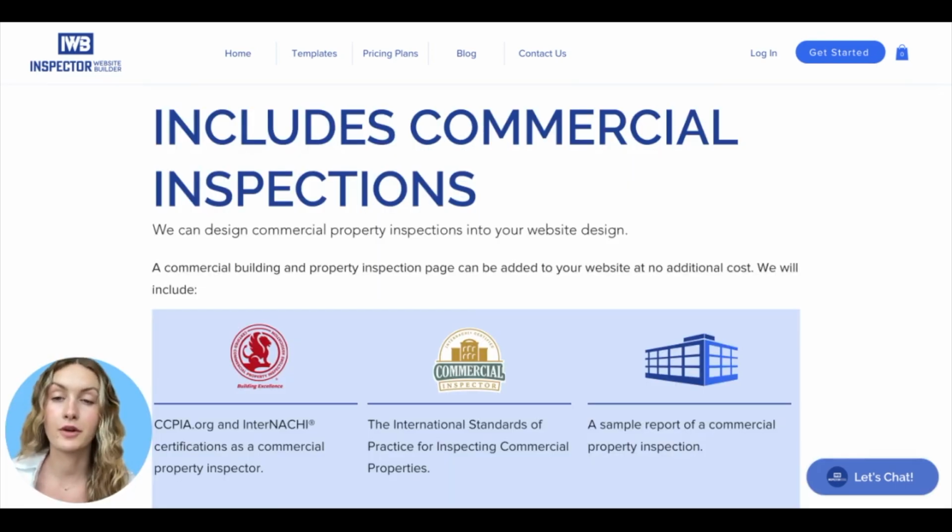If you also perform commercial inspections, we have a pre-designed page that we can add right onto your website, and we will include CCPIA information if you are certified with them. We will also include the international standards of practice for inspecting commercial properties, and we also have a commercial sample report that we will add, but obviously you can send us your own as well.